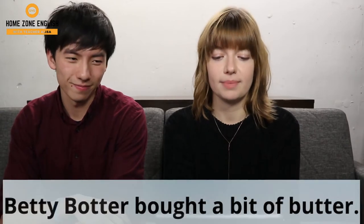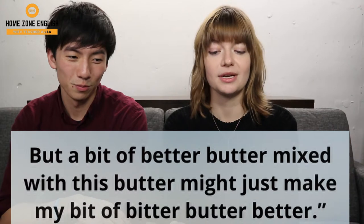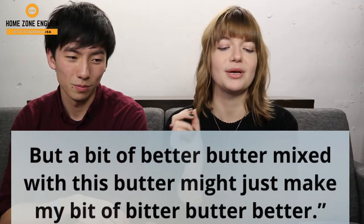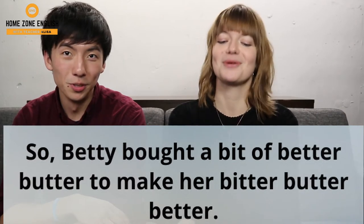Betty Botter bought a bit of butter, but she said this bit of butter's bitter. But a bit of better butter mixed with this butter might just make my bit of bitter butter better. So Betty bought a bit of better butter to make her bitter butter better. Okay. You wanna try?